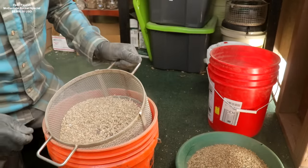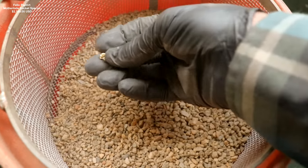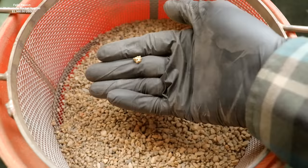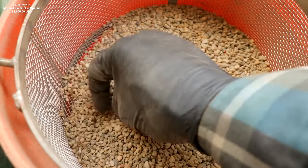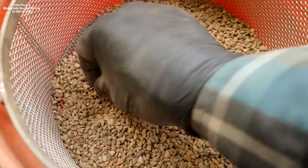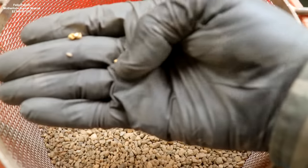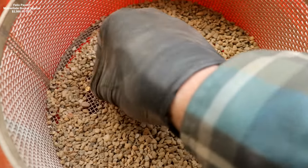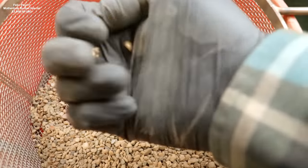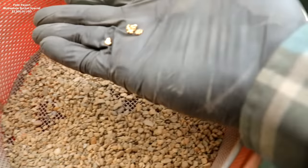All right, I finally see some gold at the very end of the bucket here. There's a little nugget right there. It's probably half a gram. There's another one right there. Probably a quarter gram. And there's another one here. I guess all those pieces went to the bottom. It makes sense, gold is heavier. Some nice pieces. There's another one.